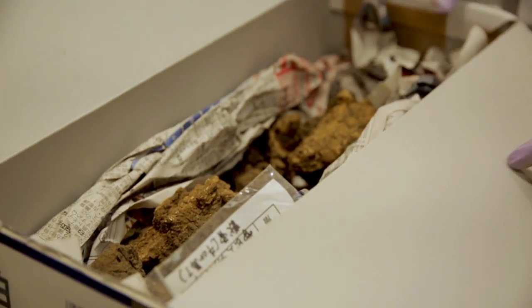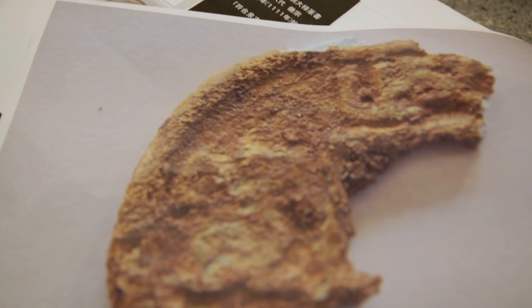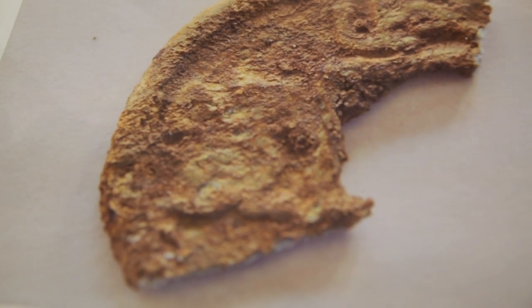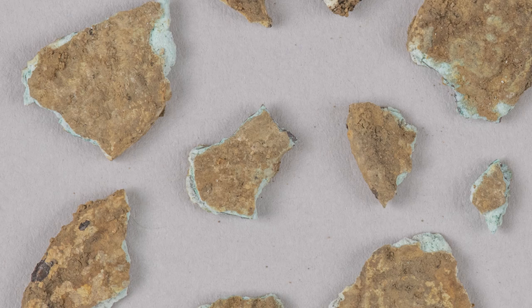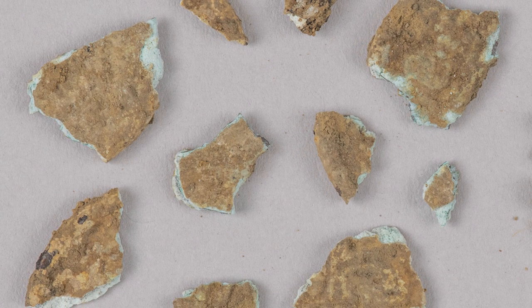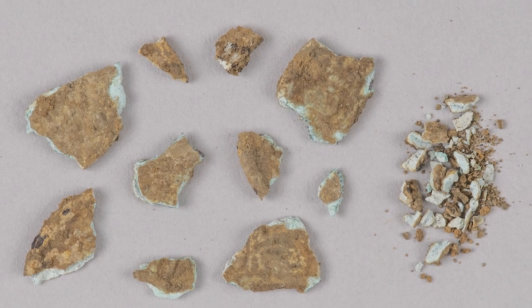Conserving artifacts can be no easy task. And when the Yantanza Museum brought the excavated coin to Anya, she knew there was a challenge ahead. The coin that we worked on was in numerous pieces, I'd say at least 10 large fragments and a pile of just 100 tiny, tiny little bits when we got it.